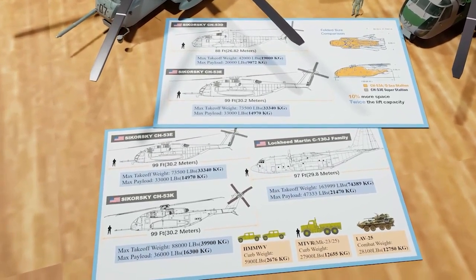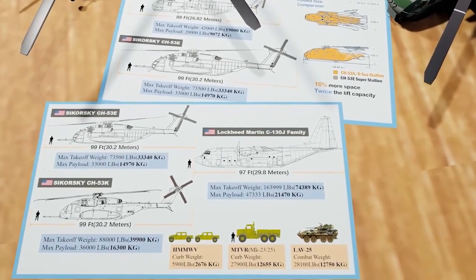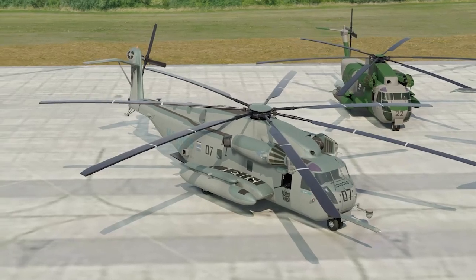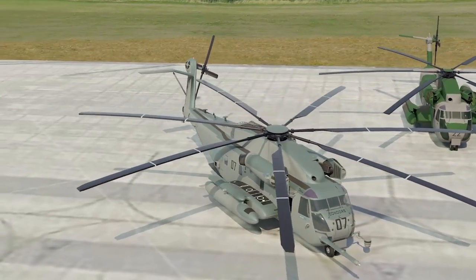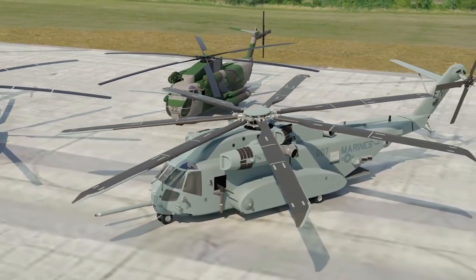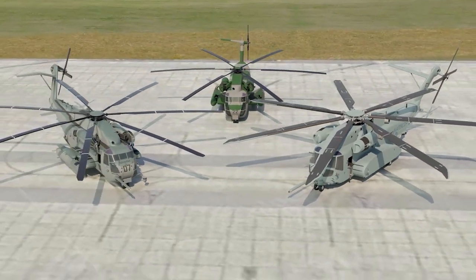And, for comparison, the triple-engine Stallions are able to carry a similar weight to the C-130 Hercules family of fixed-wing transport aircraft. And in this video we will dive into the development, performance, and unique capabilities of these helicopters and see what the Stallion family means to the U.S. Marine Corps.